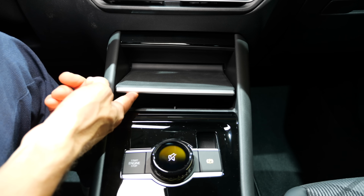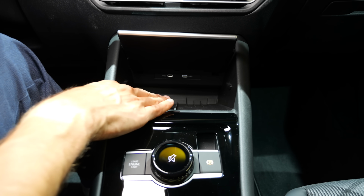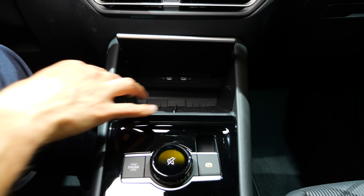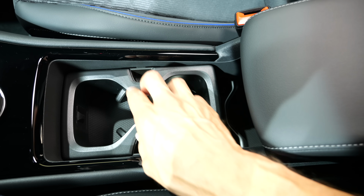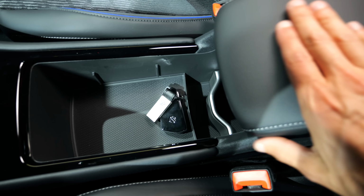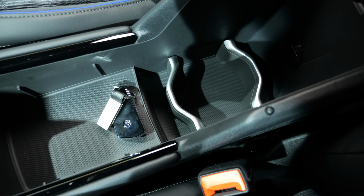New feature also here, you can fold this one up, and then there are two USB-C chargers, and optional two inductive charging pads. And what you can't see, just feel it actually, they are also cooled, so there are some ventilation holes here. They're connected to the AC. Lower middle console, these cup holders are adaptive, but you can also take them out completely. And then under the armrest, you actually have a lot of space and even more separators.